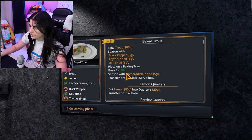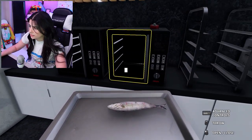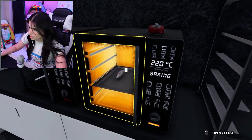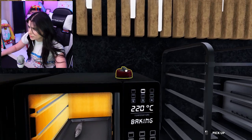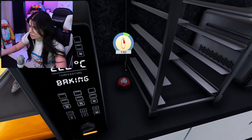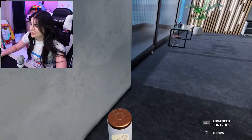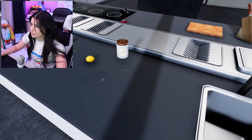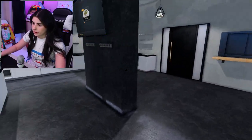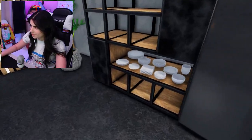Okay. Bake for 90 seconds. What? Bake for 90 seconds. Do I have to count to 90? How do I know when it... Sure. Season with horseradish. Dried. Ew. They make dried... What even is horseradish? Oh, I guess it's like a vegetable. Transfer onto plate. Where the fuck are the plates? Oh, are the plates in the storage room? Yeah, they are.